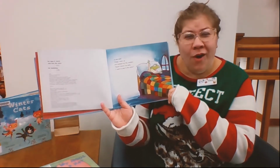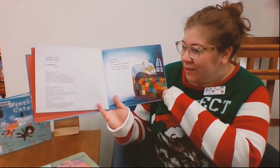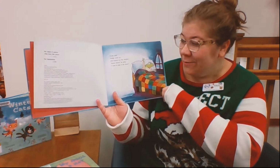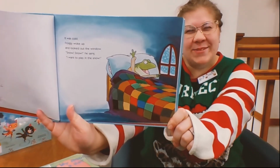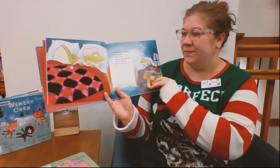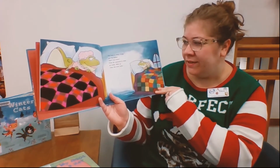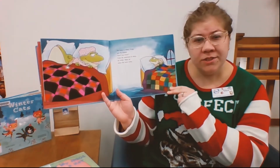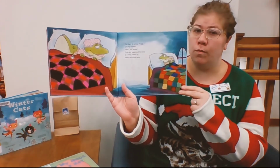It was cold. Froggy woke up and looked out the window. Snow, snow, he said. I want to go outside and play in the snow. Go back to sleep, Froggy, said his mother. Don't you know, frogs are supposed to sleep in the winter. Wake up when the snow melts.